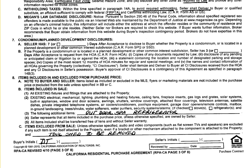It's important to note paragraph 8. It says, note to buyer and seller, items listed as included or excluded in the MLS, flyers, or marketing materials are not included in the purchase price or excluded from the sale unless specified in 8B or C.